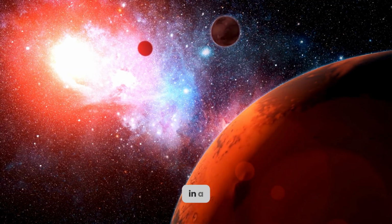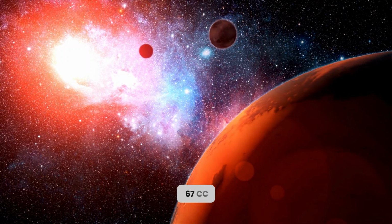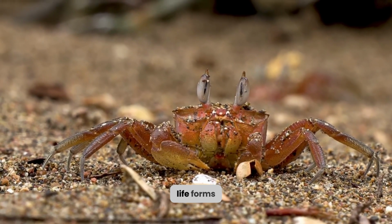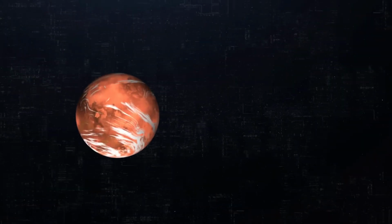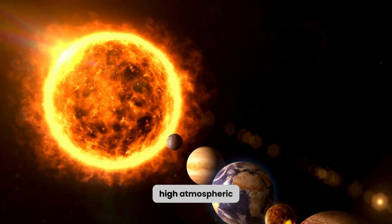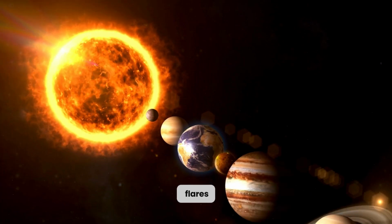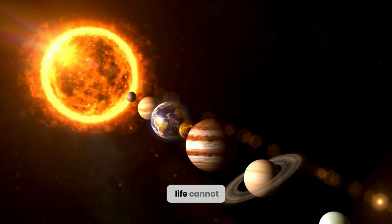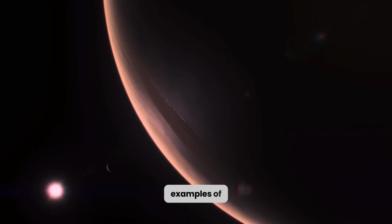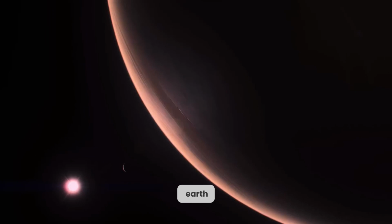Despite its location in a habitable zone, GJ 667Cc may not have the same conditions as Earth. Life forms on GJ 667Cc may have to adapt to fluctuating and low light, a potentially high atmospheric pressure, and frequent flares. But this doesn't mean life cannot form on such a world. We've already seen examples of remarkable life adaptability on Earth.